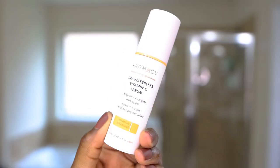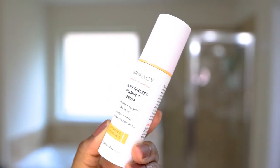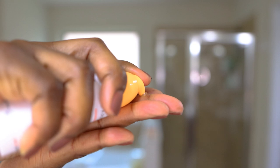Now this is new, Pharmacy 10% Waterless Vitamin C Serum, okay? Vitamin C Serum is perfect to use in the morning time because you're gonna put your SPF on and both together work really well. So this is waterless, so it's oily, all right? And I used to feel like there was something wrong with that, like it needed to be more hydrating to absorb into the skin, but I like this waterless option as well.